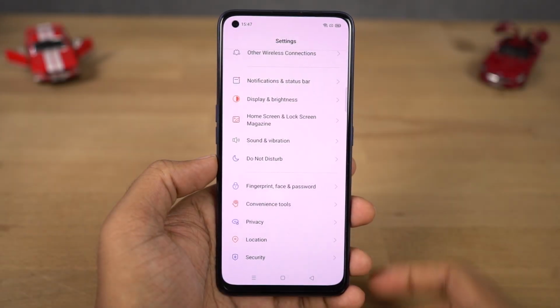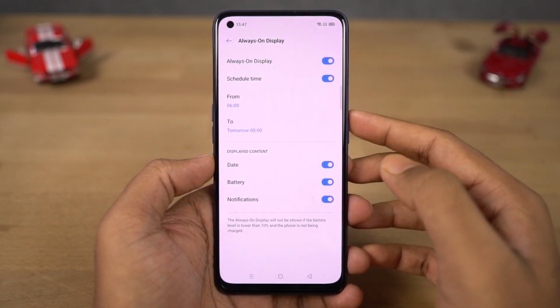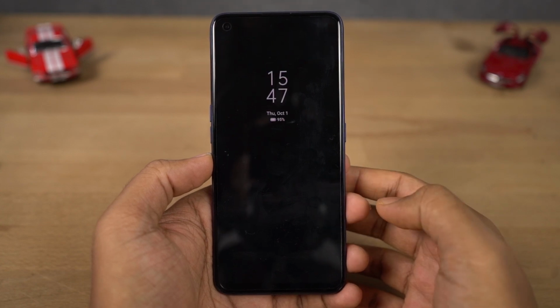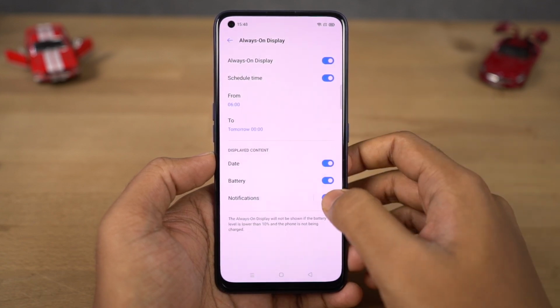Next, we have always on display. Just like the name suggests, it's a feature that puts a clock on your lock screen all the time. Now here's a quick preview. And you can also schedule it to automatically turn on and turn off at a specific time to save a little bit of battery.